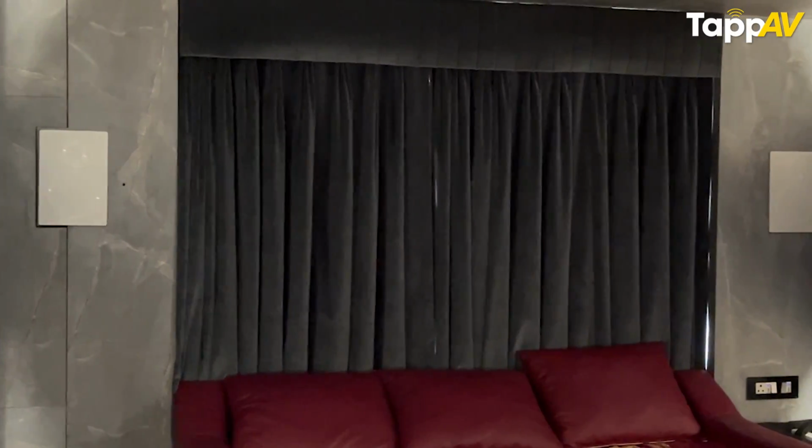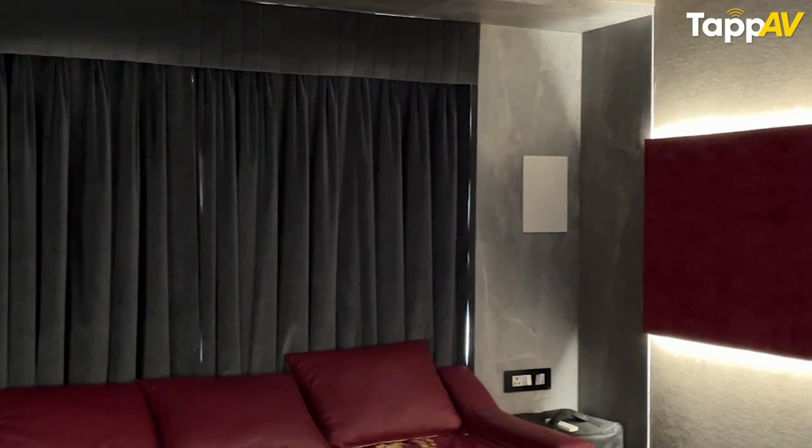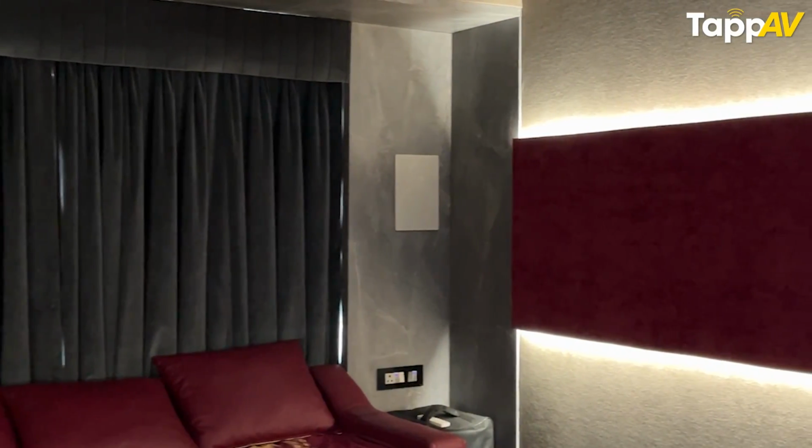The third pro tip that I can give you for converting a guest room into a cinema room is to go for interiors that work well in both cases. Now what do I mean by interiors? Well, first of all, the curtains. I'm pretty sure your guest room has one window at least, and when you have this window, you do not want to use a normal curtain. Always go for blackout curtains.